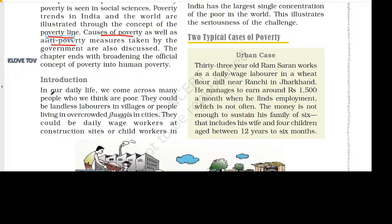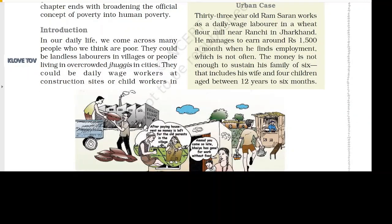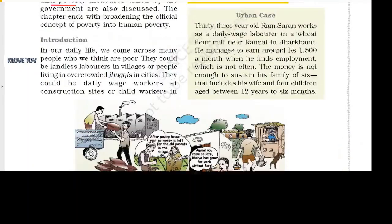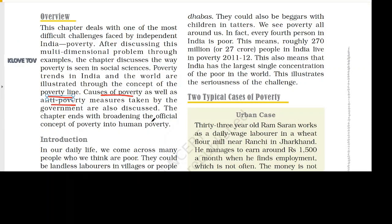Introduction. In our daily life, we come across many people who we think are poor. They could be landless labourers in villages, or people living in overcrowded jhuggis in cities. They could be daily wage workers at construction sites or child workers in dhabas. They could also be beggars with children in tatters. We see poverty all around us.